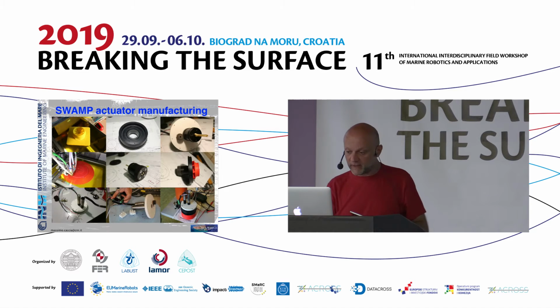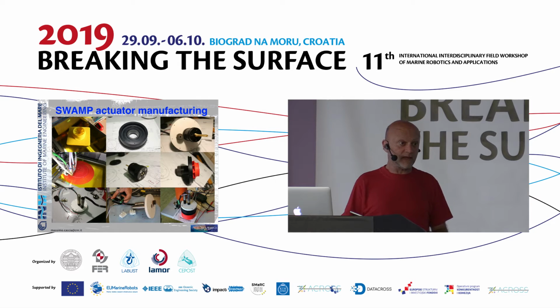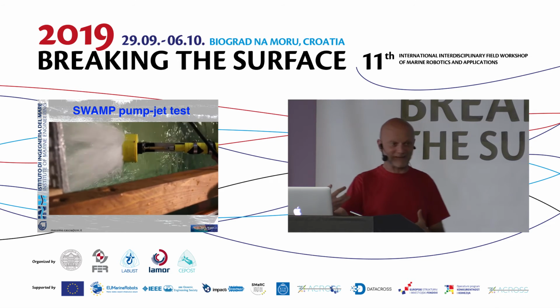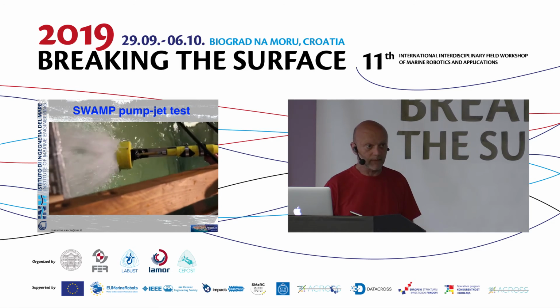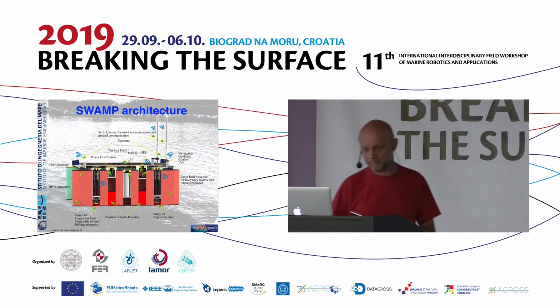So the resulting configuration, of course, we bought the thruster and the electronics, but all the canister, all the mechanics of the pump jet was built with a small 3D printer in the lab, and we made some basic thrust tests, and you can see the jet outside of the propulsor. This is in the small tank we have in the lab. Each of them has a force of 1.25 kilos.